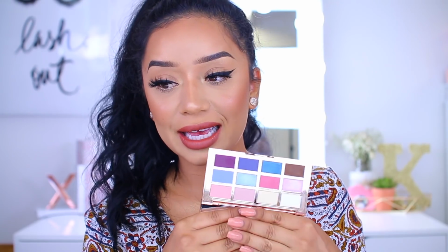The next eyeshadow is another drugstore. This is by the brand Kokie Cosmetics. They came out with an artist palettes like collection, and they have I think 2 other ones. This is one of the collection. It is called the Utopia. First of all, the packaging is super cute, super high-end, very sturdy, and this is the inside.